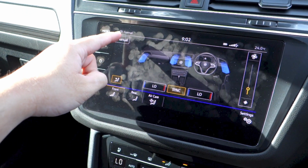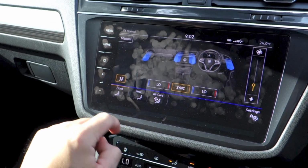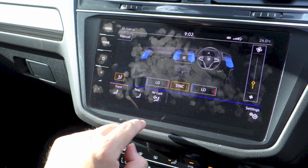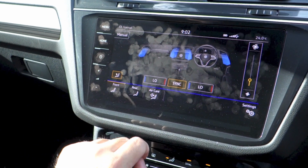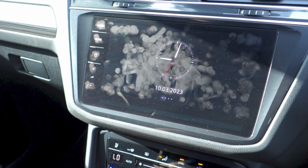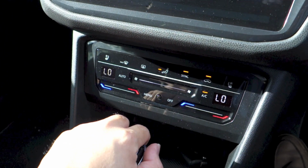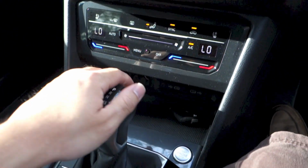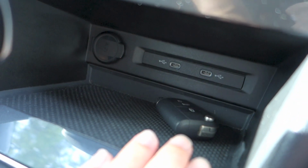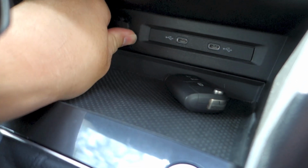You can select your different fan modes, your front and rear climate control controls right here, air care. You can select the temperature, sync, and whatnot. And in the middle, you have your fan speed controls. Down here, storage, a couple of USB-C ports, as well as power outlet.